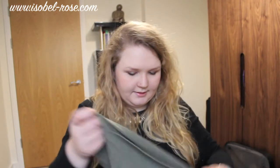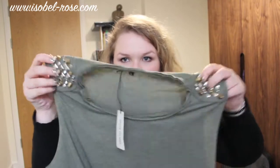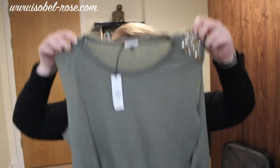Then I went into, oh no, I still have one more thing from River Island. This is just a standard khaki coloured top. But it has stud spikes on the shoulders, and these are actually quite heavy, they're full on. Apart from that, it's just like a standard t-shirt. I got it a bit looser because I didn't want it form-fitting, I just wanted it baggy.